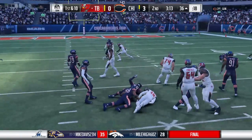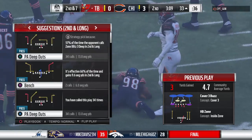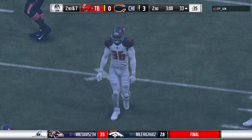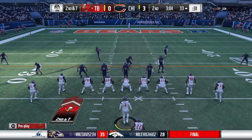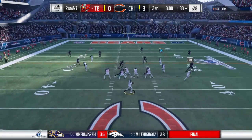Jackson, and a short gain down to about the 33. 3 yards on the pickup there, and it'll be second down. Well, he hasn't made much of an impact in the running game thus far, and after that last run, not much is going to change in that area. He hasn't been able to get anything going, and really the offensive line not helping him much.